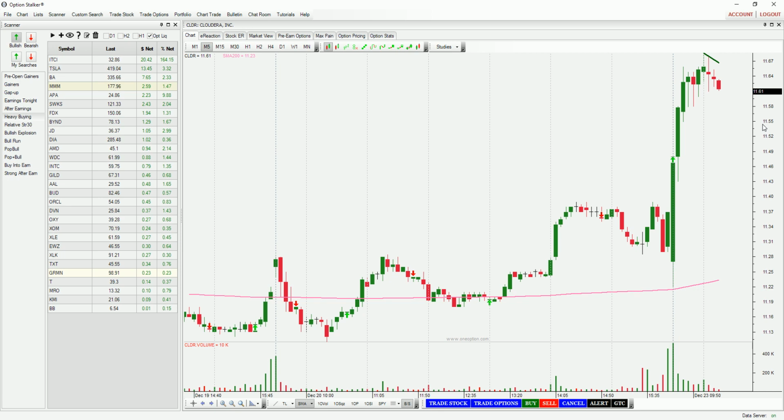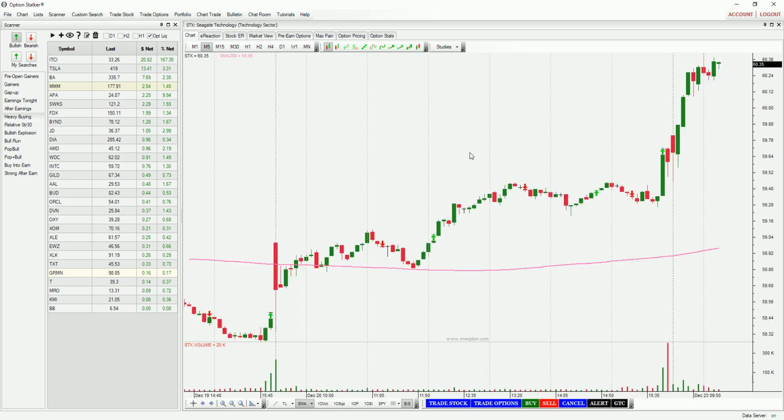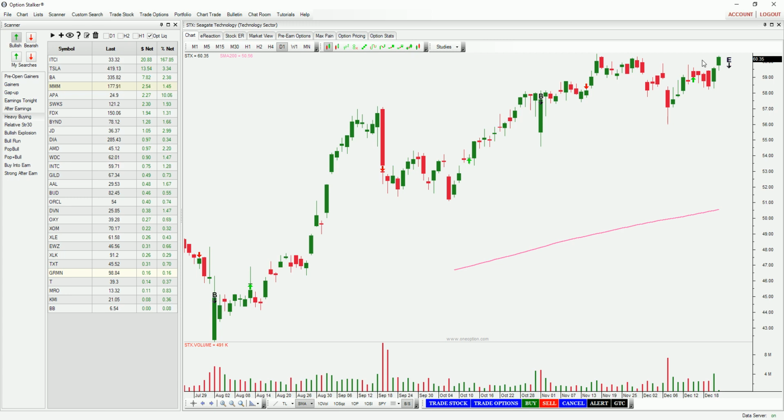So I think those are the stocks that you want to watch today. Again, I'll recap very quickly. MMM, I like it long. Tesla, TSLA, I like it long. Intel, INTC, I like it. CLDR, I like it. STX also looks pretty good. Long green bars closing on the high, but this stock is very choppy. It's compressing here. It's also trying to get through this high, so buy dips on this one.